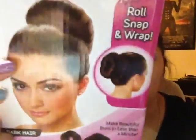And it came with this right there. That's what you get. One small, one large, or medium, or whatever. I got the dark hair. I don't know, but yeah, that's what I got at Walgreens.